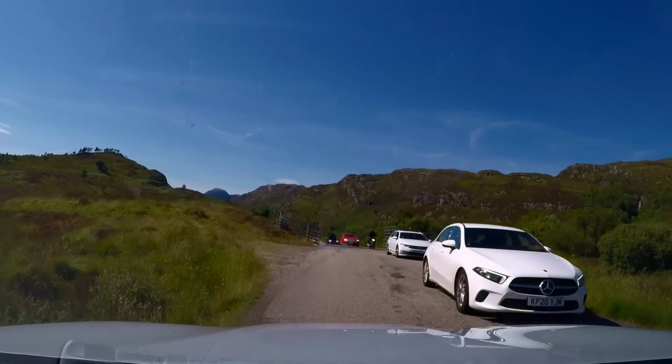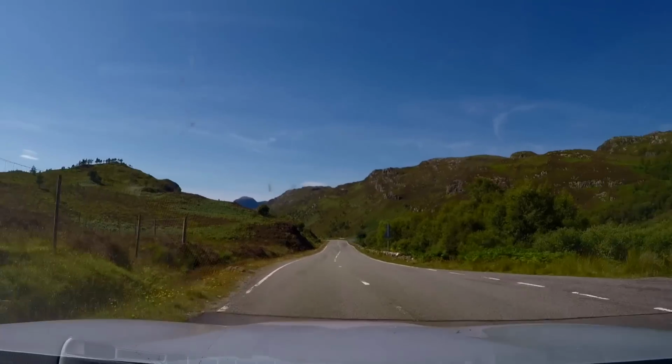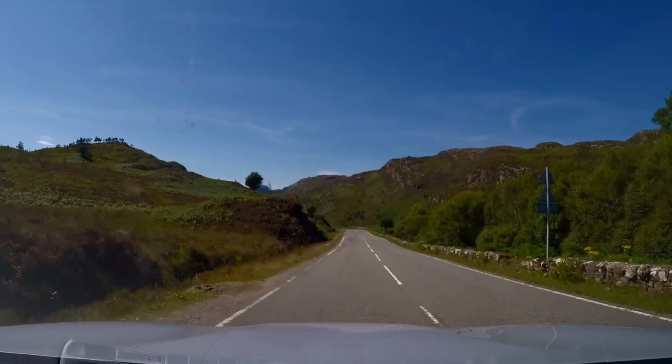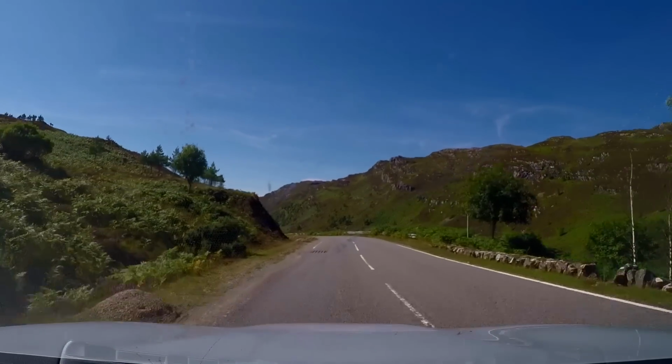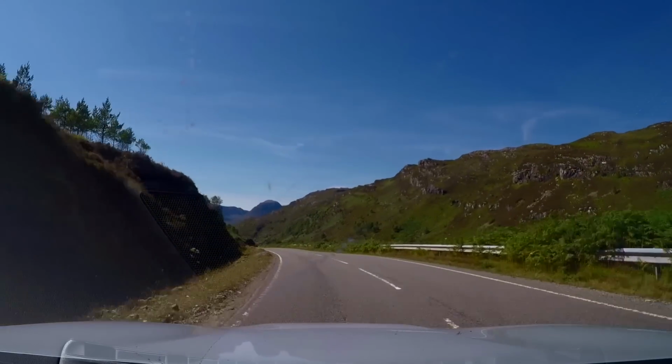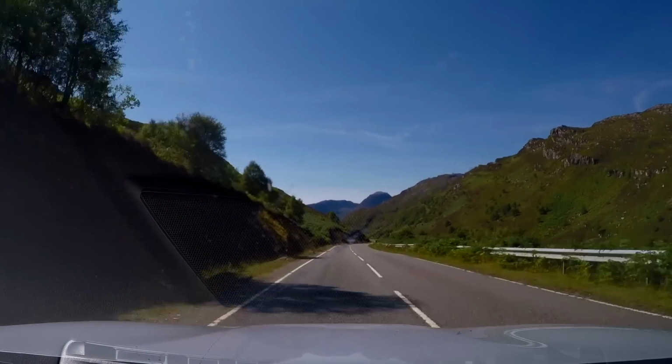So the important thing to bear in mind with single track roads is that you've got to double your stopping distance. You've got to take into account the stopping distance of vehicles coming towards you as well. And just as I say that, we end up on a two-lane stretch of road. And a lovely dramatic view in front of us there.